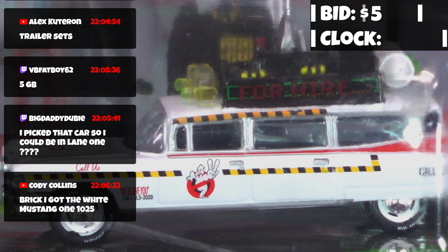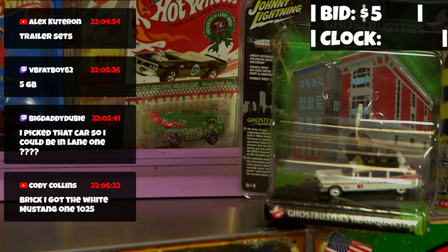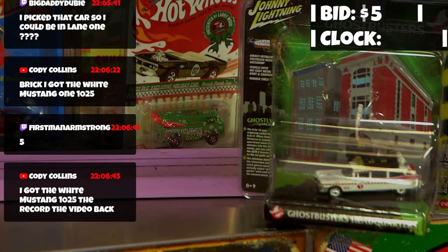I'll sell it for five. Check it out. It's going for $5. The diorama, Johnny Lightning. Go Google that. That's a $20 to $30 piece anywhere. I've already got five. Tim, I've already got five.